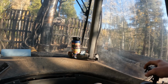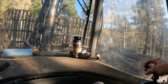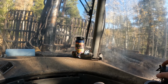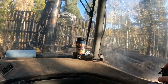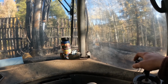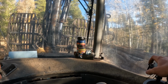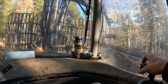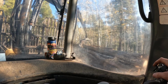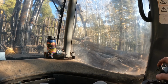Moving them too fast or they try and go right through the cab. But I do like handling the big ones over the little 8-footers. Seems like they're a lot easier to work with. Another one I'll be saving for one of the property owners. Oh, that's a heavy boy.